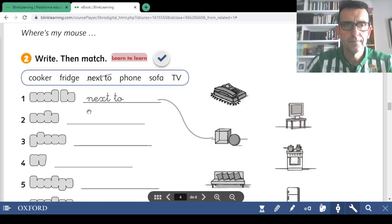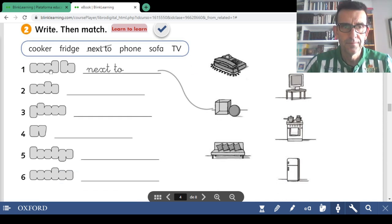Venga, pararlo y hacerlo. Now the activity number 2 is write and then match. You have another box with cooker, fridge, next to, phone, sofa and TV. And you have to guess, tenéis que adivinar, you must guess which word is hidden in these shapes, en estas figuras, you have hidden a word, one of these words, okay? You have 1, 2, 3, 4, 5, 6. For example, the first one, it's hidden the word next to.